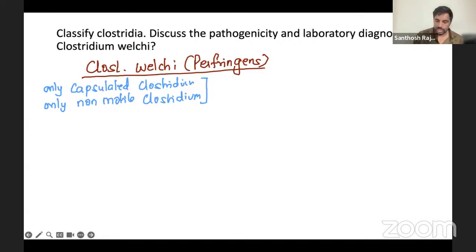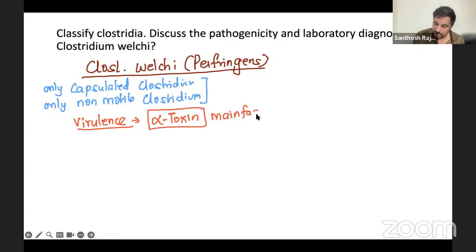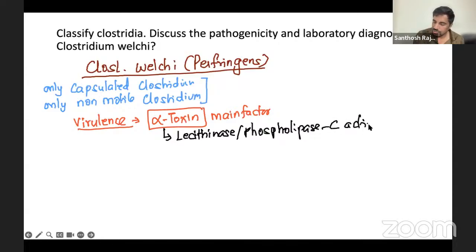Of course, the disease will come now. When you talk about the virulence factors, there are different toxins, but the important one is the alpha toxin. Alpha toxin is the most virulent one. This is the main factor. It has a property of lecithinase, or phospholipase C activity. So this is the main virulence factor.